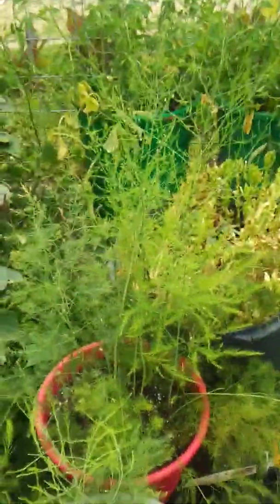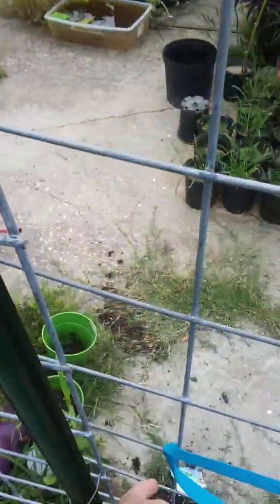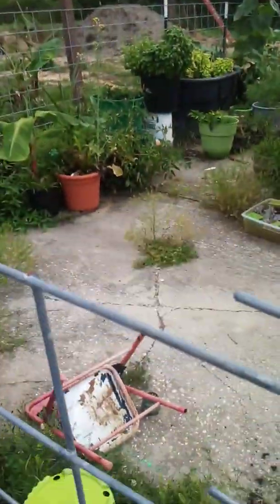My lemon tree is coming up. Look at that lemon tree from a seed that I got from Walmart. Here's asparagus. I don't know why it looks like that all feathery, but those 2 pots, red and gray, are asparagus. And then the other various miscellaneous stuff that really doesn't matter that much.